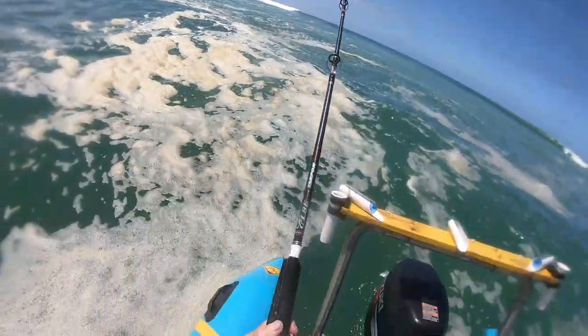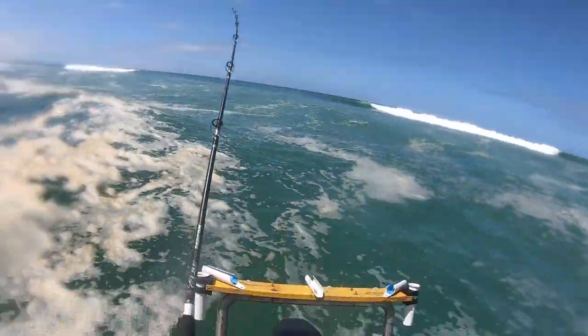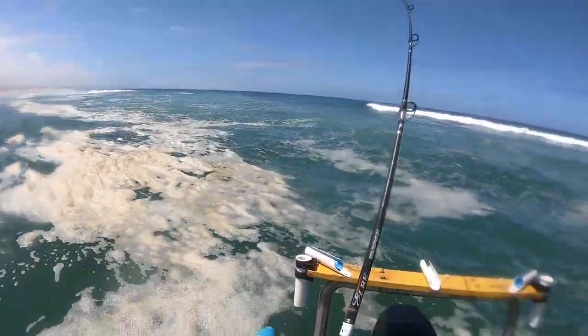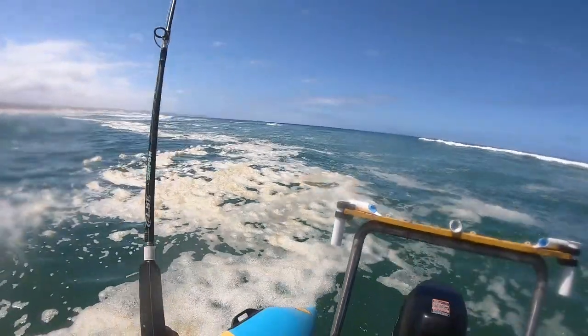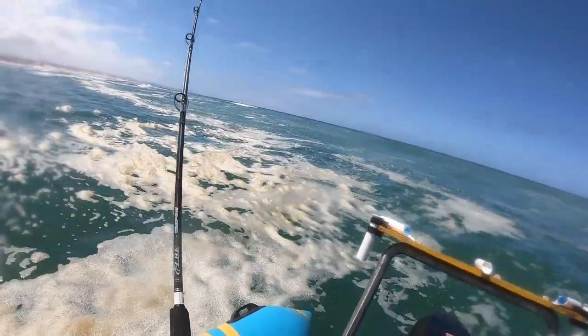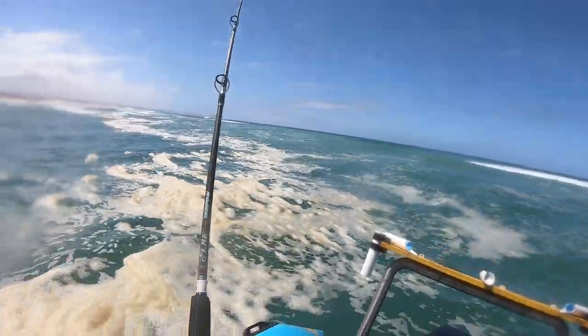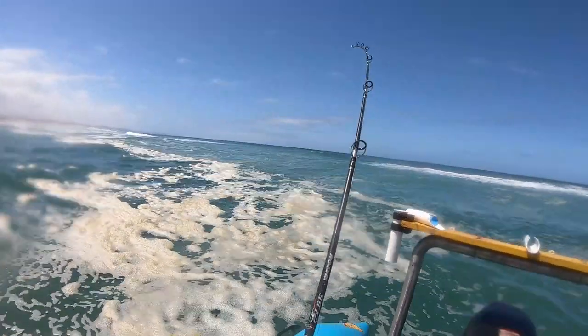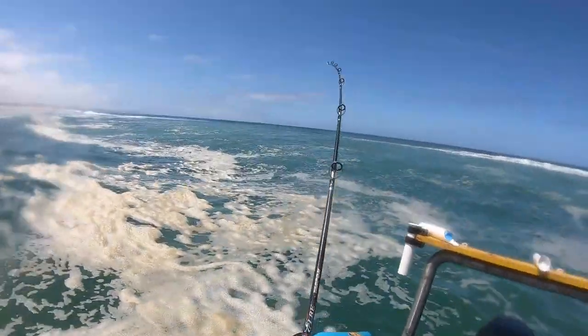Oh, I can't believe we lost that other one. That's amazing. We haven't had a hit on the Rapalas. It's probably because the water's so sodden and dirty that we're not getting pulls on the Rapalas. There's no visibility, you know. Anyway.